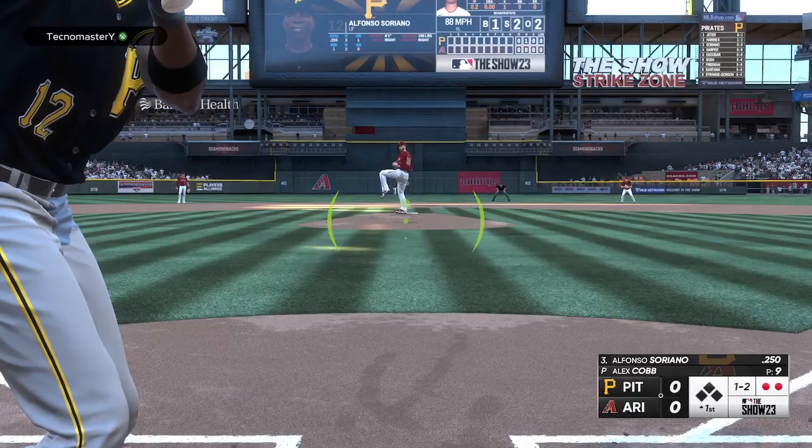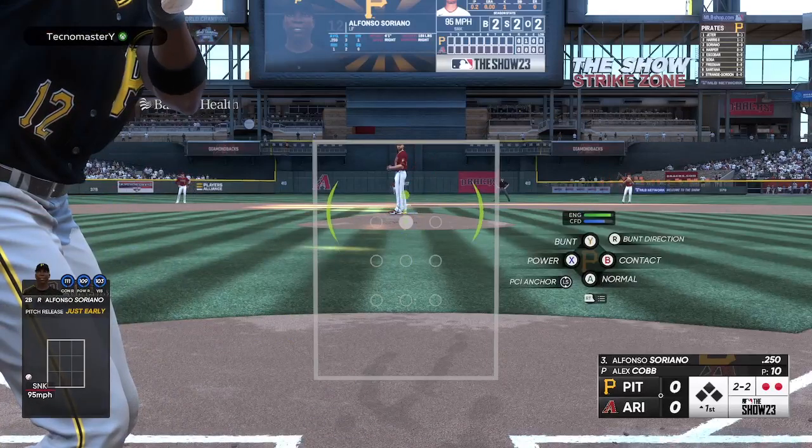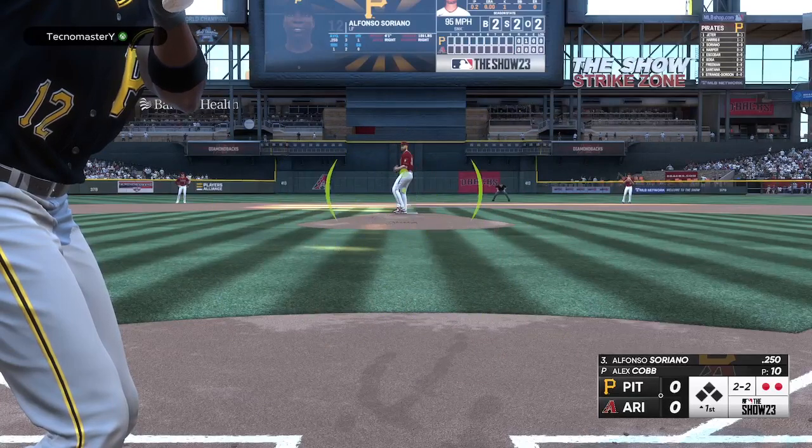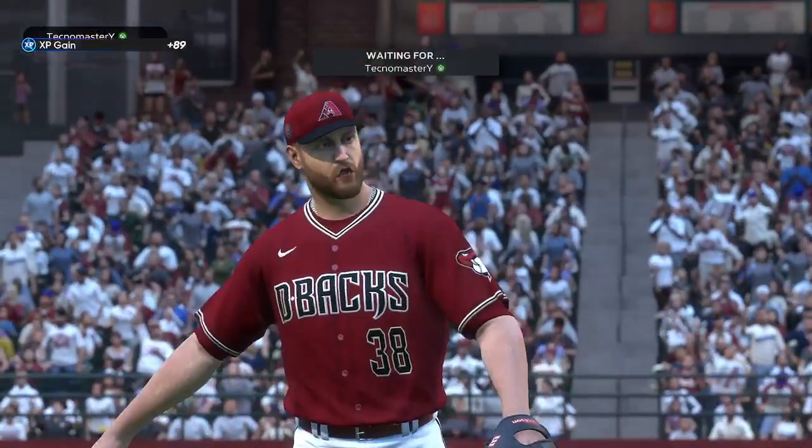Righty delivers. That one drifts inside. And a swing and a miss. And that's that.